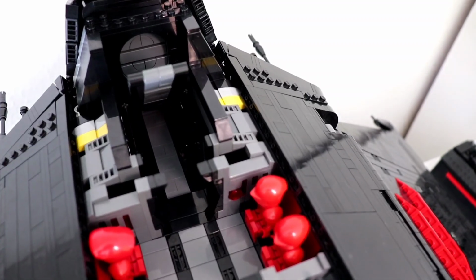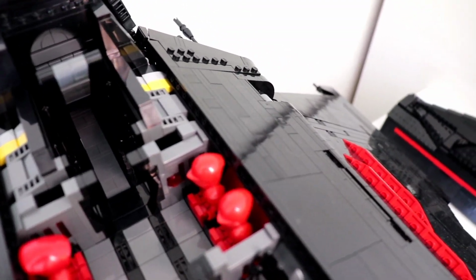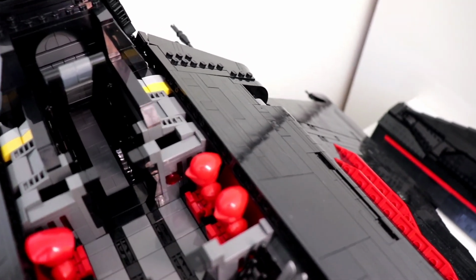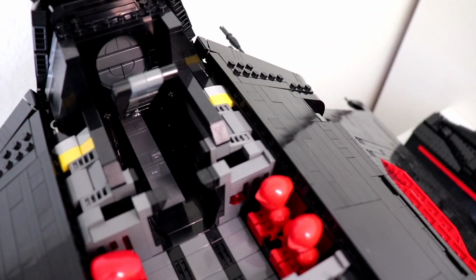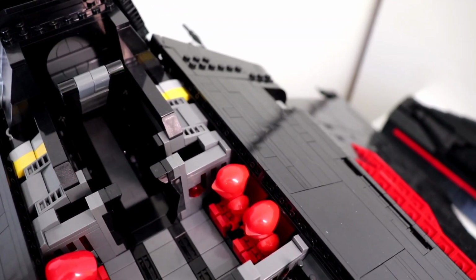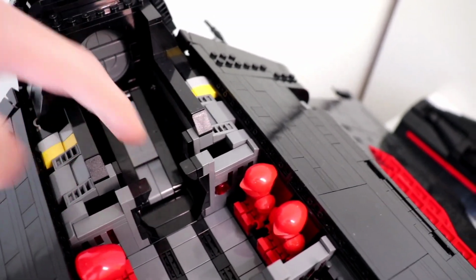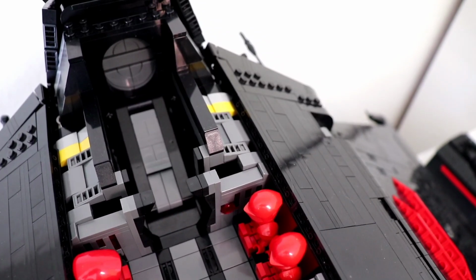Adding a second ramp was an idea that I came up with to solve the problem of the lander class, where the pilots couldn't leave their cockpit while the loading ramp was open, as there was no floor connecting them with the rest of the ship. Later, when the shuttle has landed, I will also show you how the main ramp opens.